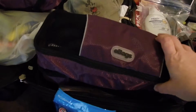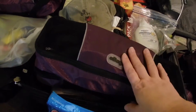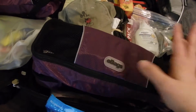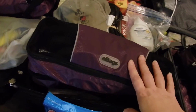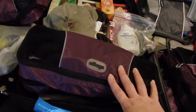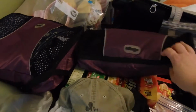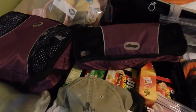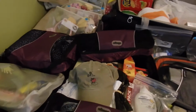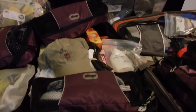They are the only flip-flops that I've found that I can wear all day, well, within reason, all day in the parks without getting blisters or being uncomfortable or having my arches start aching. If you haven't tried them yet and you do have issues finding a comfy pair of flip-flops, I would suggest trying them. They're not cheap, but they're not horrendously expensive either.